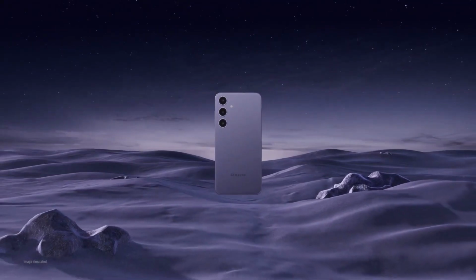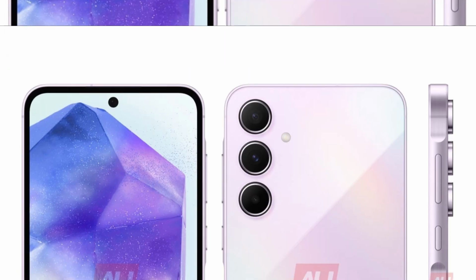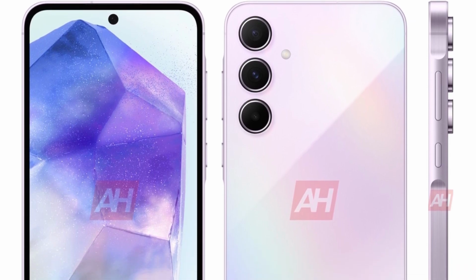As we all know, the Samsung Galaxy A55 5G is releasing, so let's talk about it. If you have already watched this video, you can skip this part.